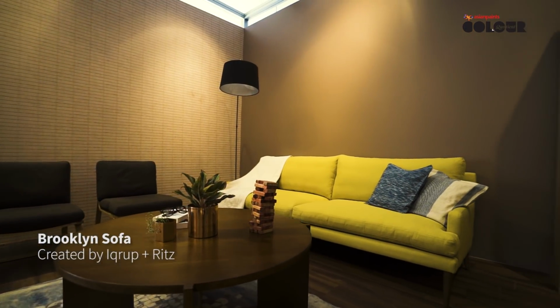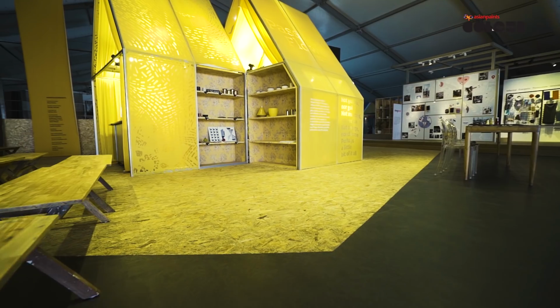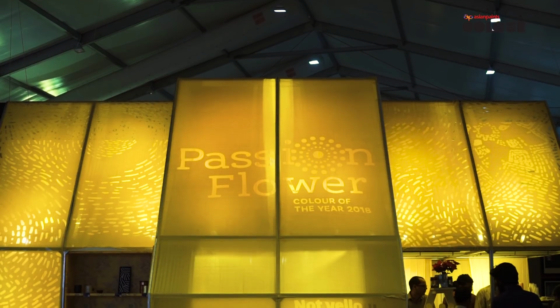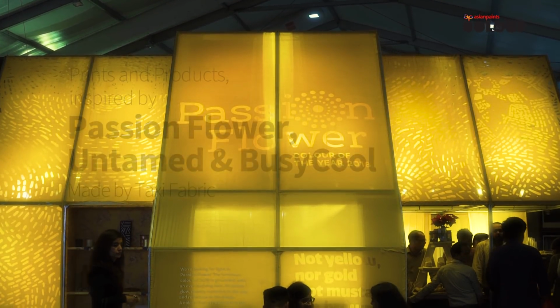The other item which we created is the sofa that we're sitting on, which is the Brooklyn sofa. And we've also picked the color of the year, Asian Paints color of the year, which is Passion Flower, which is one of my favorite colors this year as well.